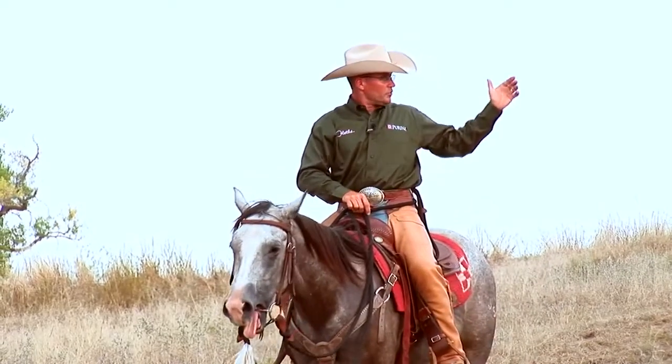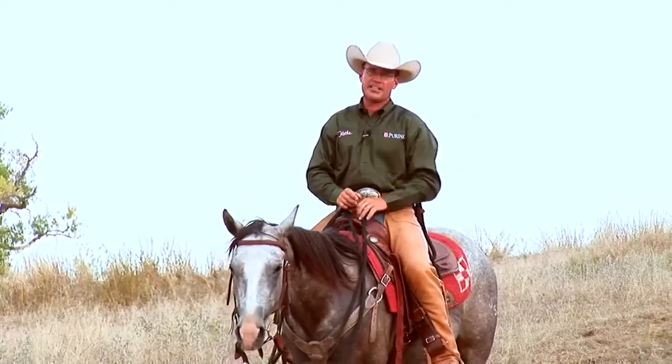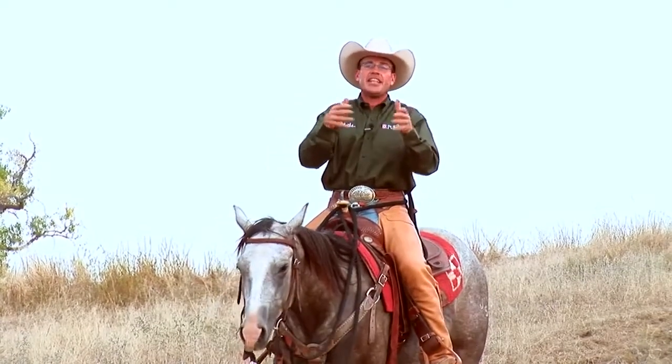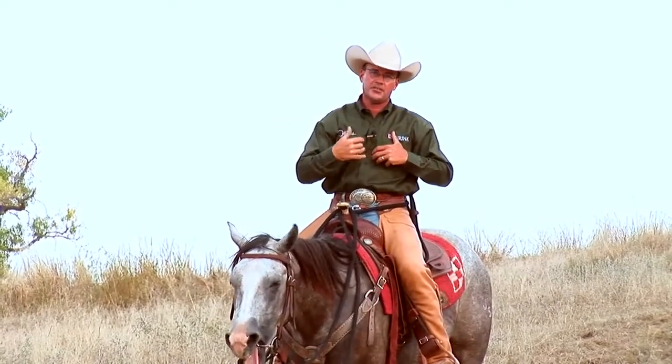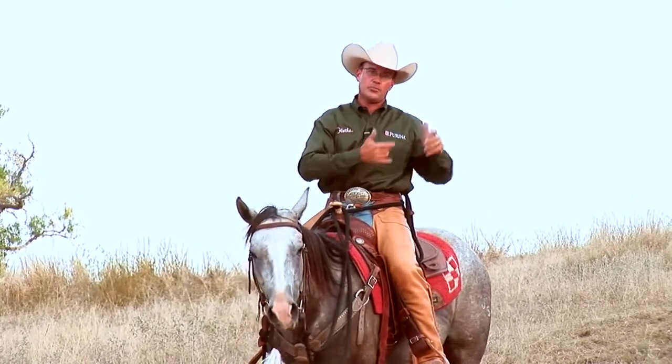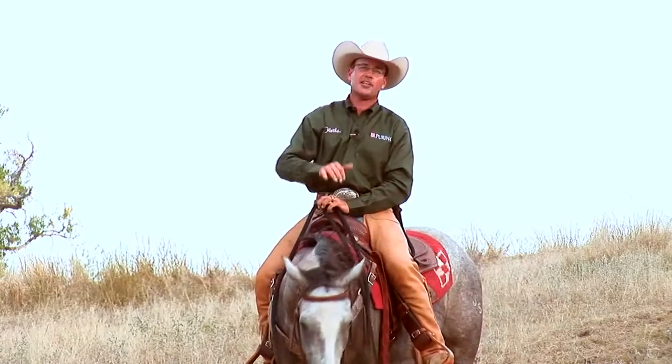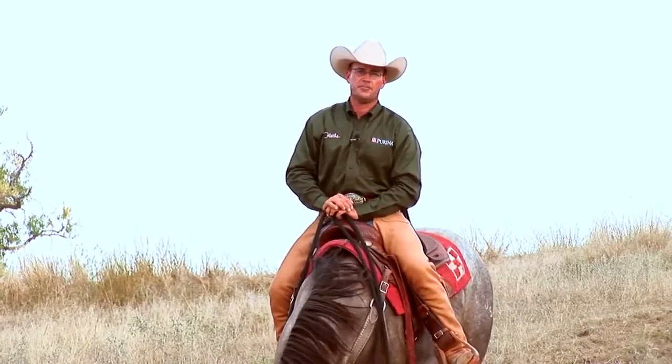So as we're thinking about the uphills, we're thinking about the downhills, the idea, guys, is to just make sure these horses understand that it's not our responsibility to ride the brake going down or ride the brake going up. It's their responsibility to come back to us and learn how to regulate their own speed.